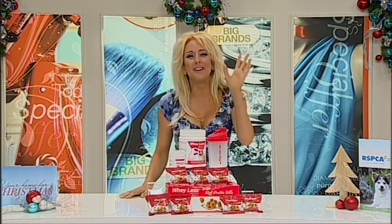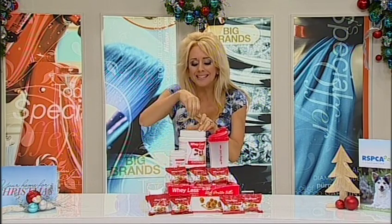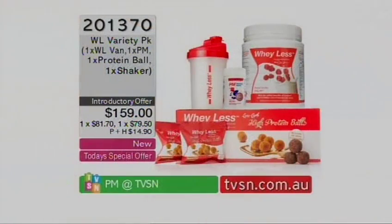Okay? Listen, I've got to tell you, today's special offer is something so new, so hot off the press here from the health department at TVSN. A lot of you have known Way Less for a long time, so I'm going to start here because this is where it's exciting. 20 meal replacements in this tub. It is a protein shake based on whey protein, bioavailable protein for the body.